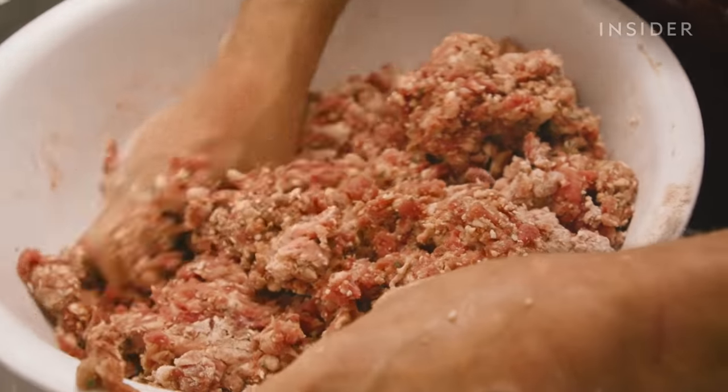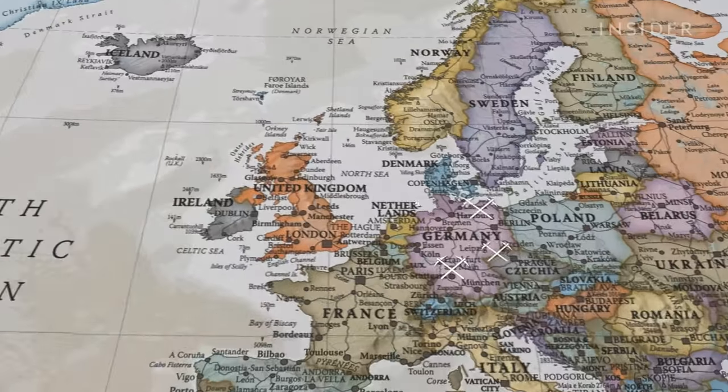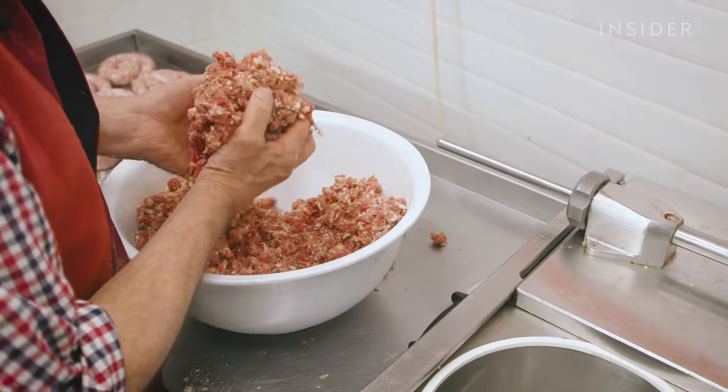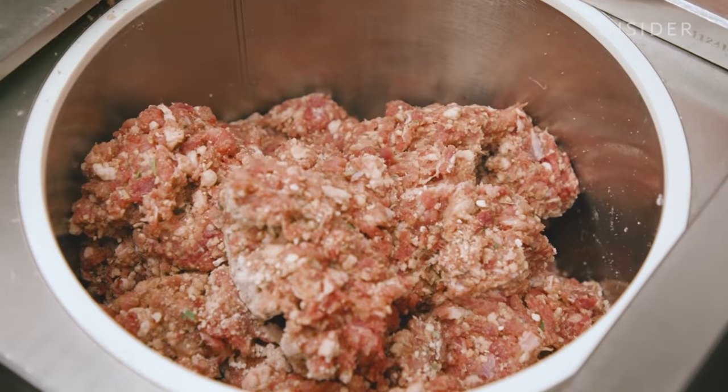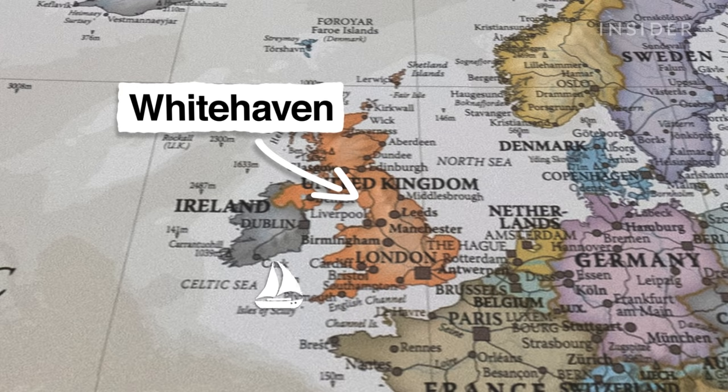This specific spice blend wasn't random. According to Peter, back in the 1800s, German slate miners moved to Cumbria for work and brought their sausage recipe with them. But instead of the spices they were used to, they used spices they could get locally, which weren't actually that local. Spices were being imported to Cumbria from the Caribbean, thanks to the port of Whitehaven, the second biggest port in the country at the time.